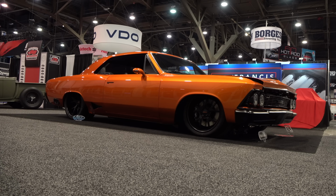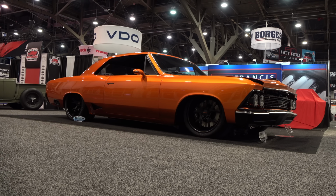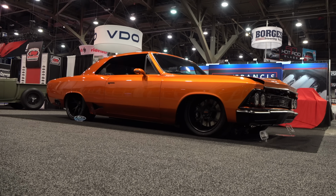So there you go from the 2018 SEMA Show, a 1966 Chevelle. Hope y'all have enjoyed it.